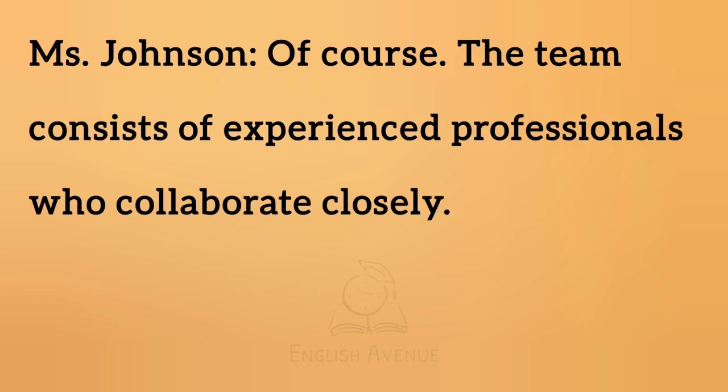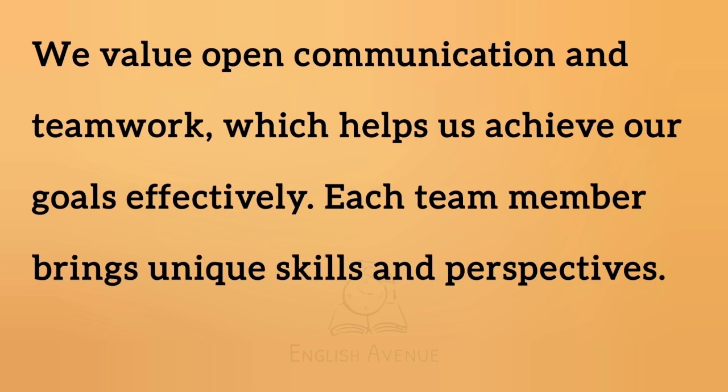Ms. Johnson: Of course. The team consists of experienced professionals who collaborate closely. We value open communication and teamwork, which helps us achieve our goals effectively. Each team member brings unique skills and perspectives.